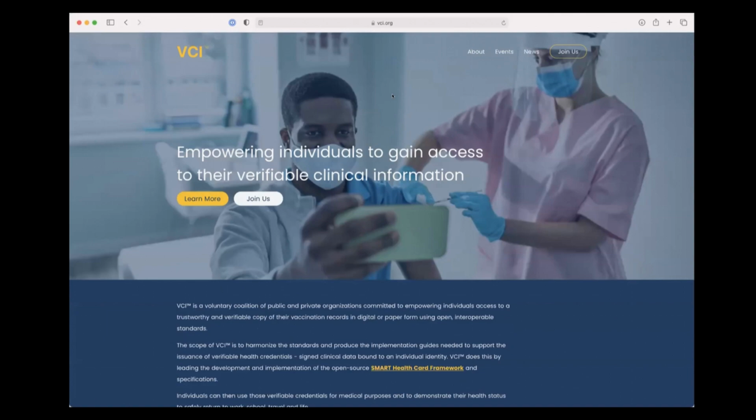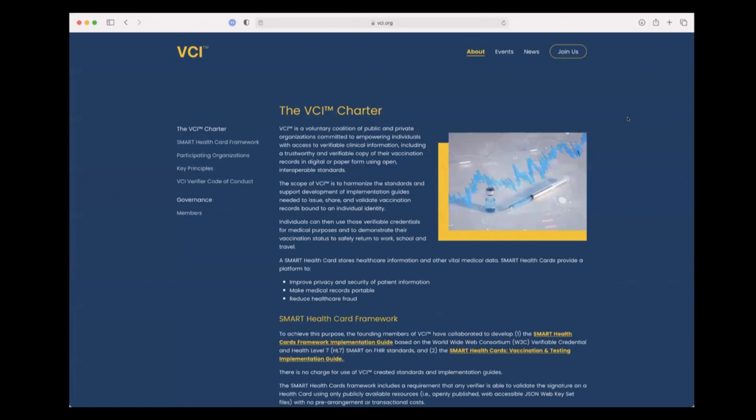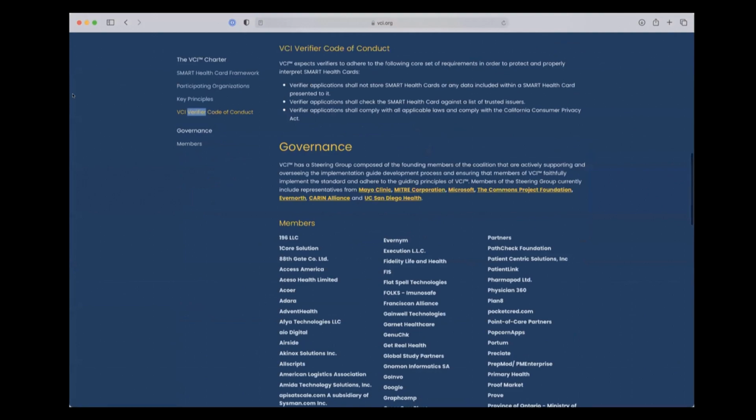So this is still a work in progress, but now if you go to the About page on the vci.org site, and you jump down to the VCI Verifier Code of Conduct, this is where we're going to be starting to build out the Verifier Code of Conduct with some of the basic tenets that VCI expects of verifier applications. To not store smart health cards beyond the length that they need in order to actually verify a smart health card, that they're ensuring that they're checking smart health cards against a list of trusted issuers, and that they're complying with applicable local laws and maintaining a patient's privacy.